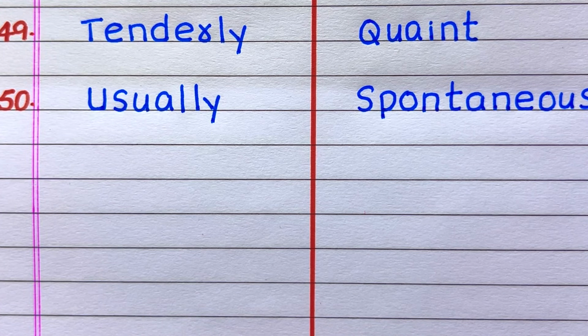Forty-ninth example of an adverb is tenderly. Last one, 50th one, it is usually. 49th example of an adjective is quaint. Last one, 50th one, it is spontaneous.